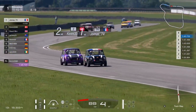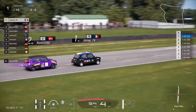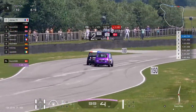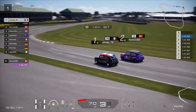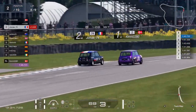Jomas has overtaken Kenny for the lead, leaving Levant corner onto Levant straight. Jomas is literally taking the lead now. So Jomas is trying to keep it for the last lap. Kenny looking down the inside here for Woodcut. Is he going to get it done? He brakes late. They both brake late. They both go side by side through Woodcut. Are they going to survive? Oh, brilliant racing here from these two.